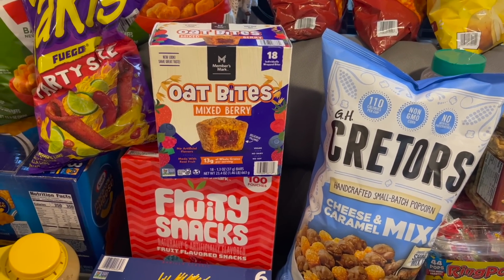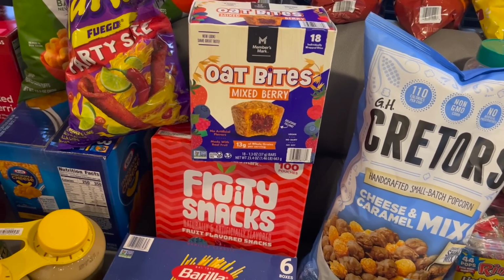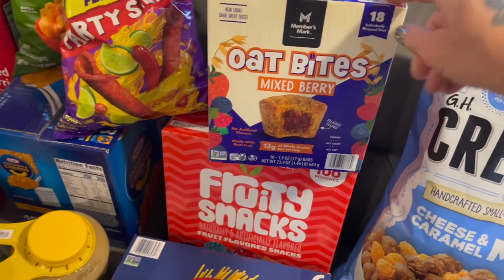Yeah, so if we see something at the store we want to grab, something extra on sale, we can throw that into our monthly haul. We have a little bit to float by on.